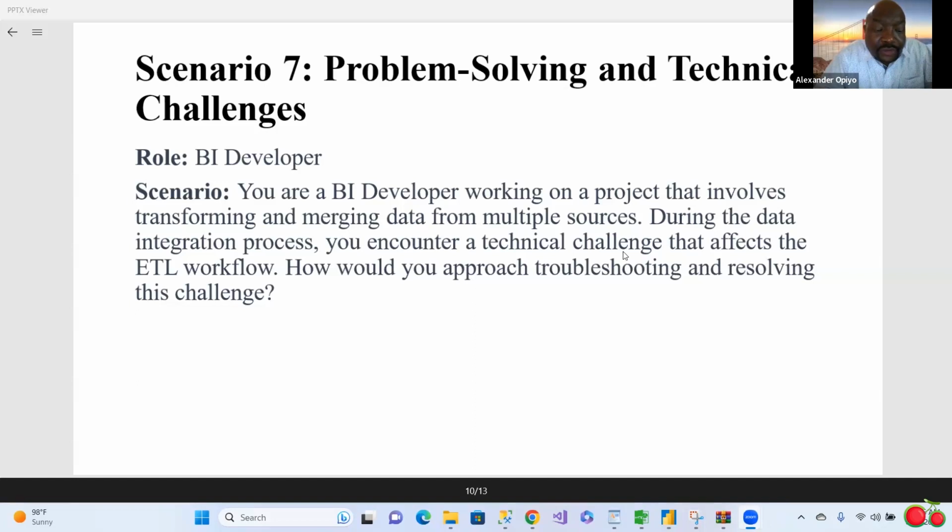How would you use your problem-solving skills to identify the root cause of the issue and determine its impact on the project?